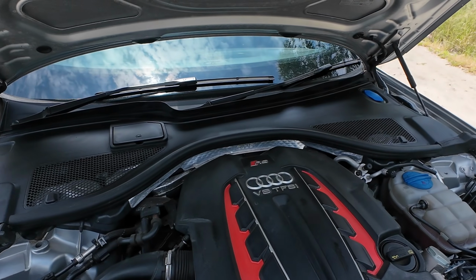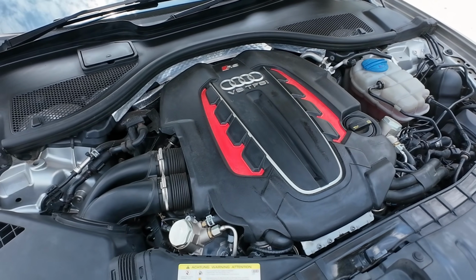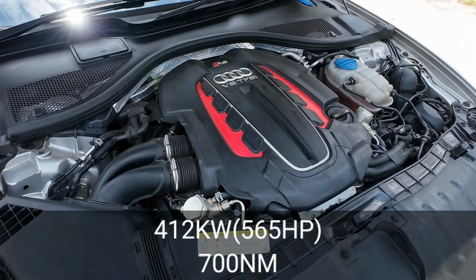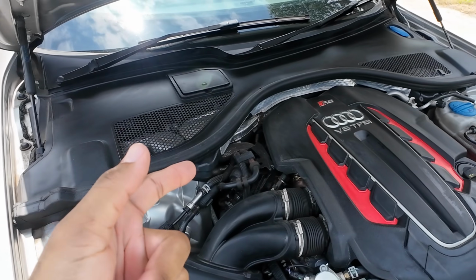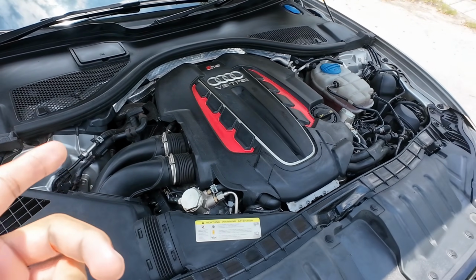Nice. So the heart of the car, and that is the engine. This car is powered by a 4-liter twin-turbo V8 making 412 kilowatts. That is around 565 horsepower and 700 newton meters of torque. It's also paired with an 8-speed automatic transmission. And yeah, this is a proper powerhouse.